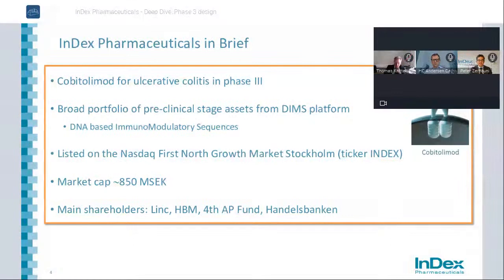We have been listed on the Nasdaq First North Growth Market in Stockholm for 5 years, and we have a market cap of about 850 million. Early last year, we raised more than 500 million Swedish crowns in an oversubscribed rights issue to fund phase 3 development. In that process, we also strengthened the shareholder base. Our largest shareholder today is Link, which is the investment company of Bengt Jolander, focusing on life science. We have the Swiss specialist fund, HBM, the fourth national pension fund in Sweden, and Handelsbanken funds. Together, they have about 40% of the company. But in total, we have more than 5,000 shareholders, so we have a large retail following as well.